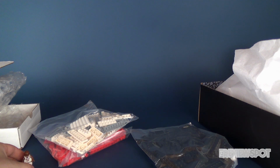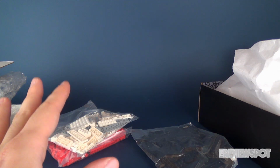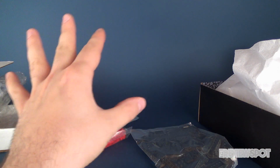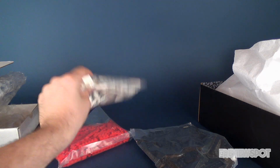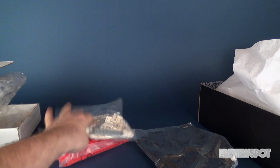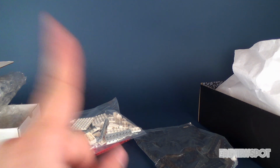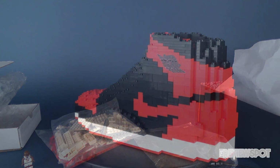That being said, for the process of video editing, it will only take a split second to get the finished look. But I'm going to go ahead and build this off camera, and then we'll come back and have a look at the Bricks and Kicks replica shoe. Stay tuned, guys. Stay tuned.